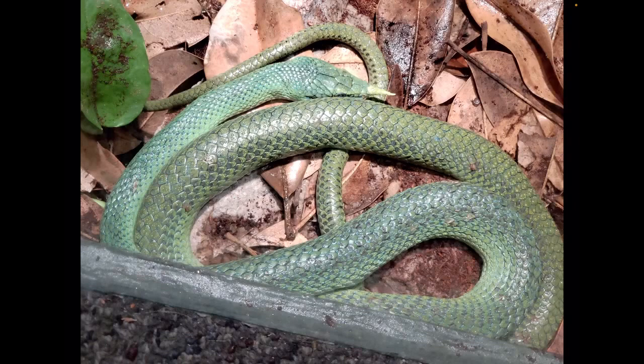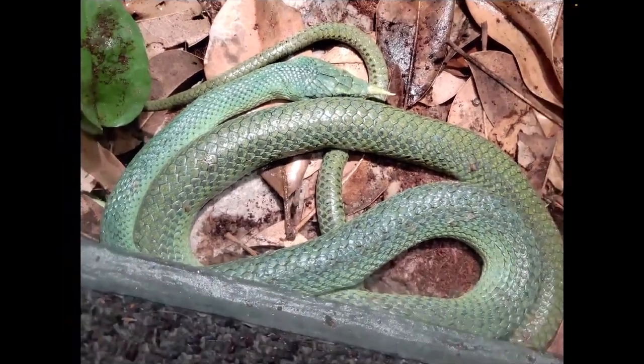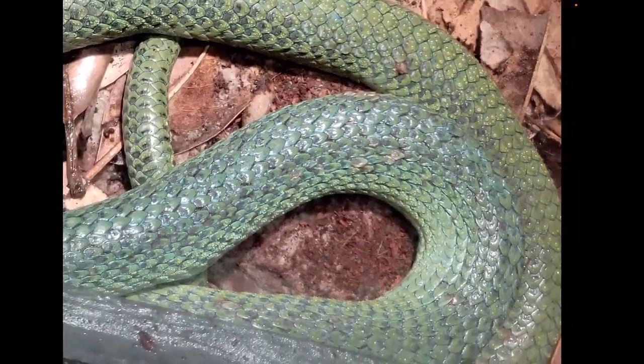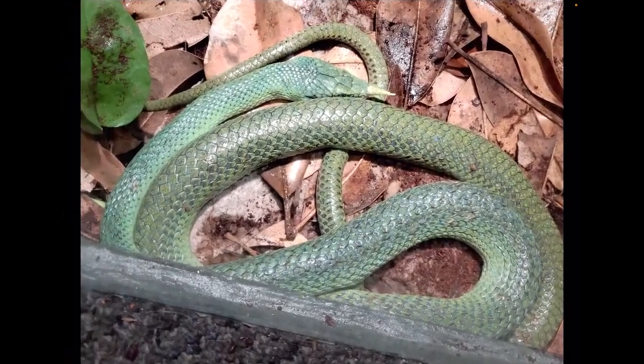Fun death. This looks like the bug we saw earlier, but it's in snake form. Yeah. Very creepy. I like the scales. Look at all those scales. They grow every single one of those things all by themselves.